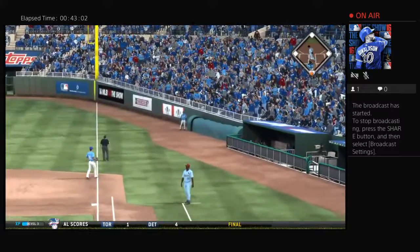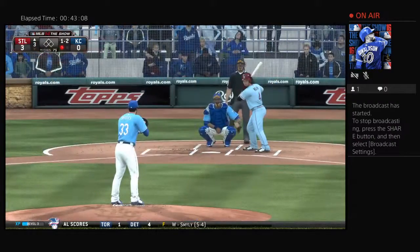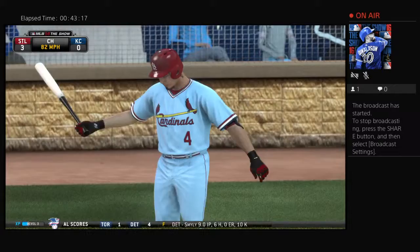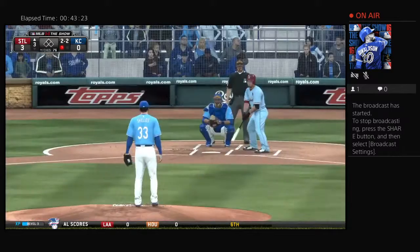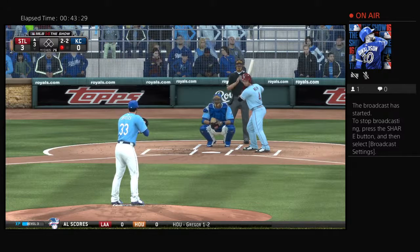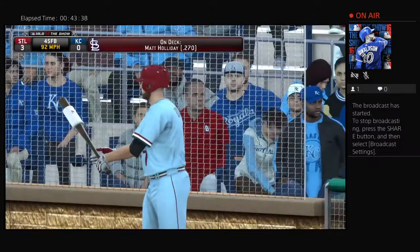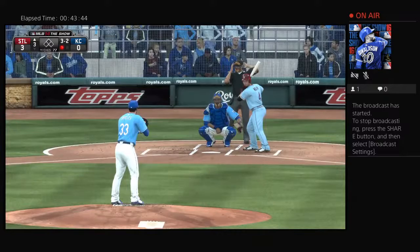Now a ball swung on and heading for the stands in right, and that'll move the count to 1-2 now. Changes up on him, but that's in the dirt for a ball. Full count, 3-2. On deck, the power hitting Matt Holliday. He'll hit next.